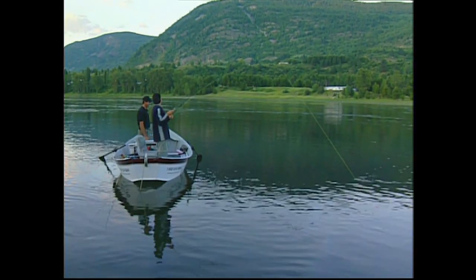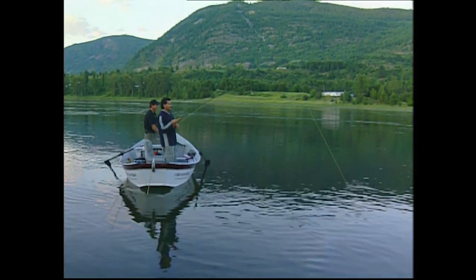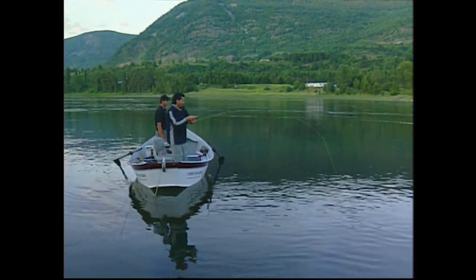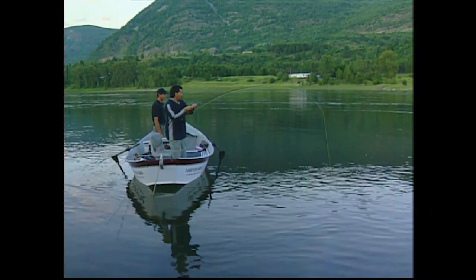Oh, another dandy on! Oh man, hammered it. And again, what we're doing is getting a little later now. It's about 8:30. Look at him digging for the bottom. Getting that fly right out in the seam again, just letting it sit and skid a bit in the current. And he came right up and popped it. Look at this.